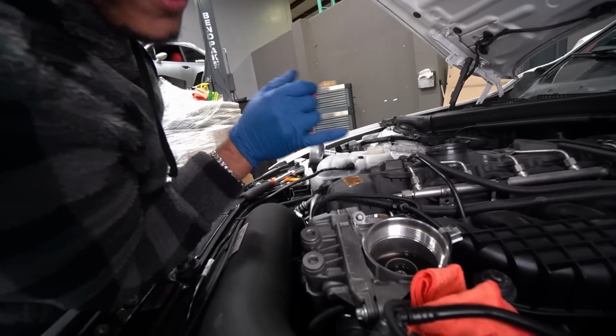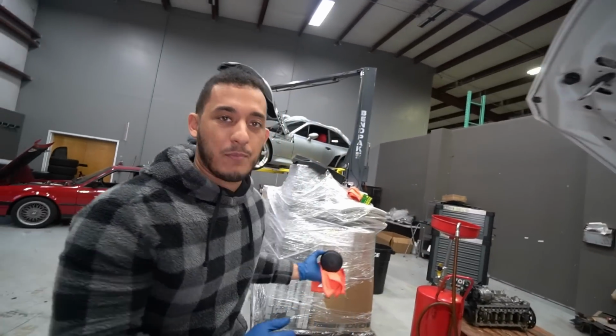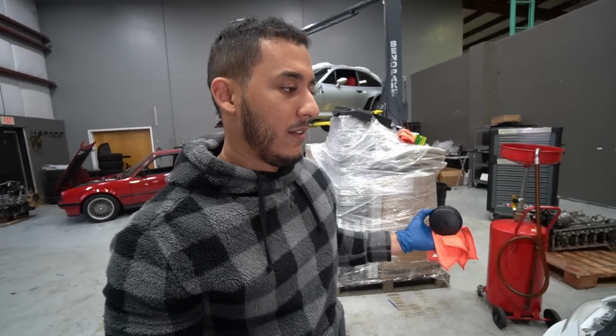Look at this duct tape here on the valve cover. I mean, there's a little bit, and it's not overwhelming. We're gonna do the rod bearings on this car anyways. I'm gonna have the guys at PSI do it because it's a high mileage N55. The last thing that I need is to spin a rod bearing on this car.